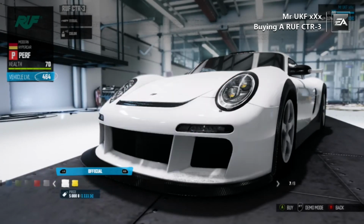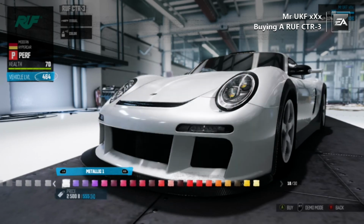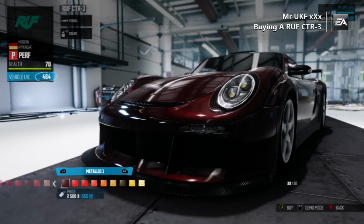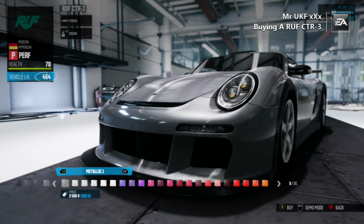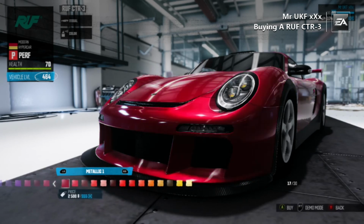However I customize this car is really off the top of my head, because to be honest, I've not got a clue how I'm going to customize it and how I'm going to make it look. That red color, that red looks nice. Let me just, I don't know. I'm just going to flip back to this red because it did look kind of nice. That red.